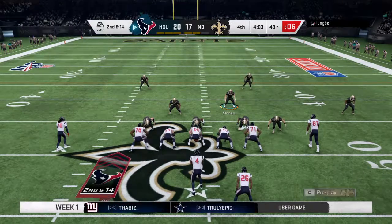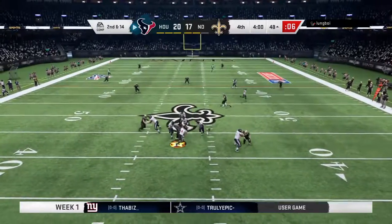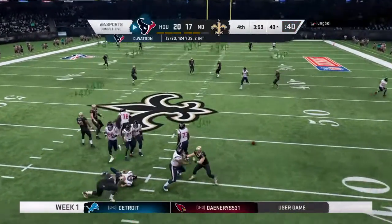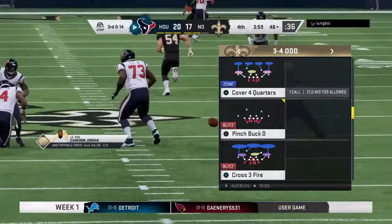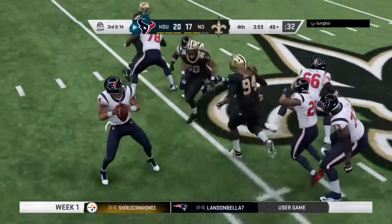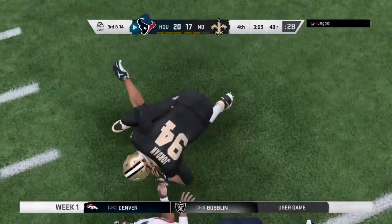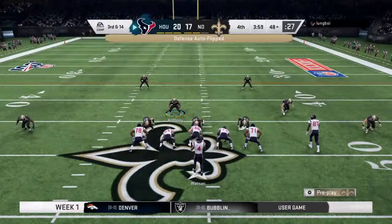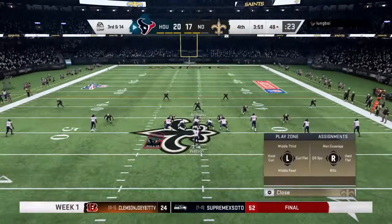From the gun, here's Watson. And he'll be hit as he releases it, and that'll fall incomplete. I think he had to unload that one before he wanted to. He was right up in his grill. I think he was a dentist there without a license, don't you? Just not enough time for the play to develop. Just lucky it wasn't a fumble, really. Possibly a turning point. Big play coming.